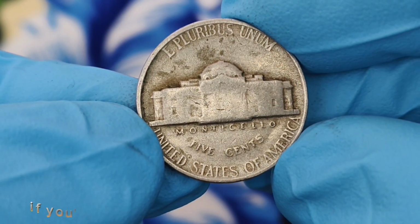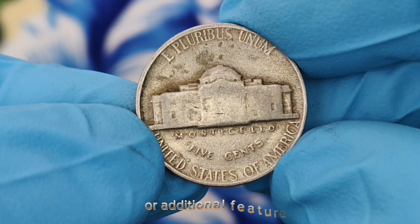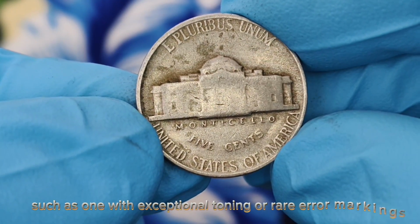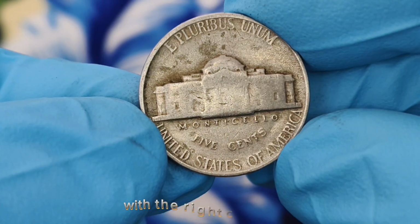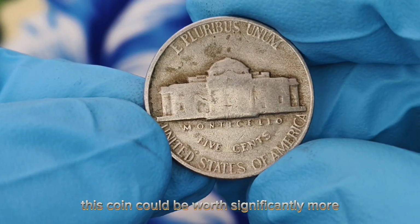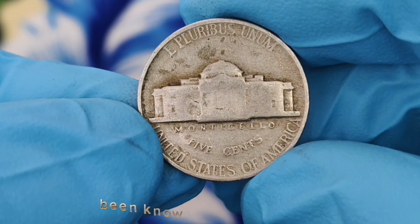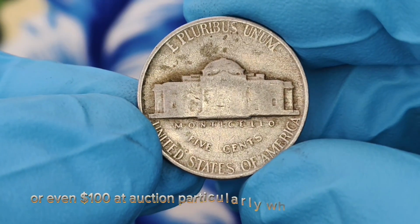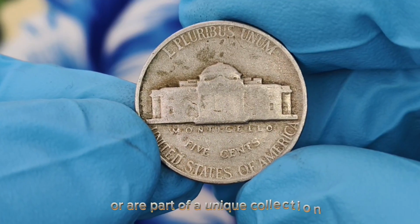However, if you've come across a coin with some unique characteristics or additional features, such as one with exceptional toning or rare error markings, its value could be much higher. With the right collector's eye, this coin could be worth significantly more. In fact, some Jefferson nickels from this period have been known to fetch upwards of $50 or even $100 at auction, particularly when they're in higher grades or are part of a unique collection.